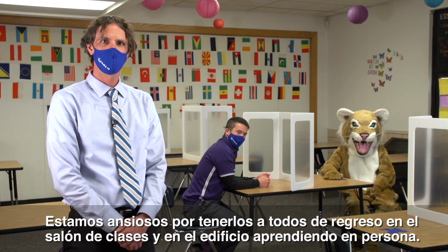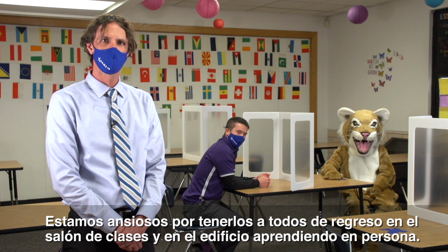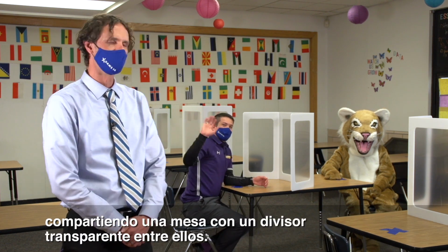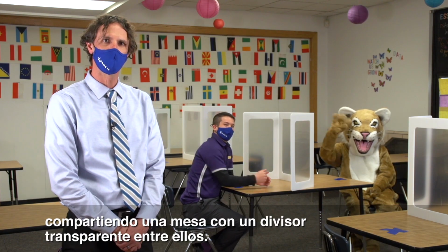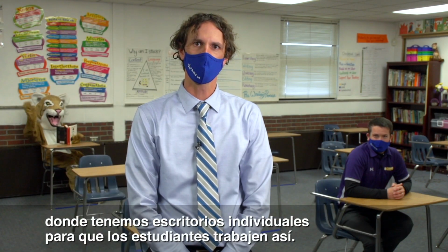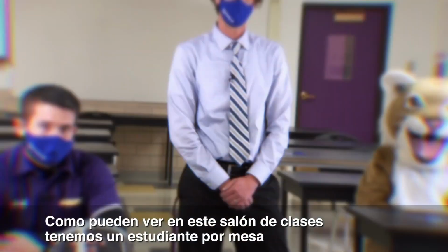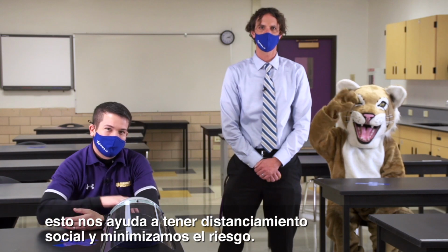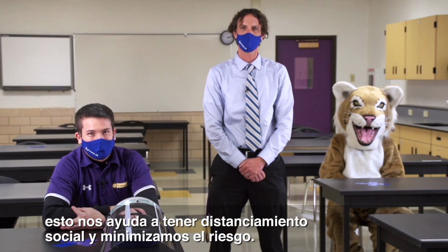We can't wait to have you all back in this classroom and in our building learning in person. As you can see in this classroom, we have students sharing a table with a transparent divider between them. Or some of our classrooms will look like this, where we have individual desks for students to work at. As you can see in this classroom, we have one student per table. This helps us maintain social distancing and minimize risk.